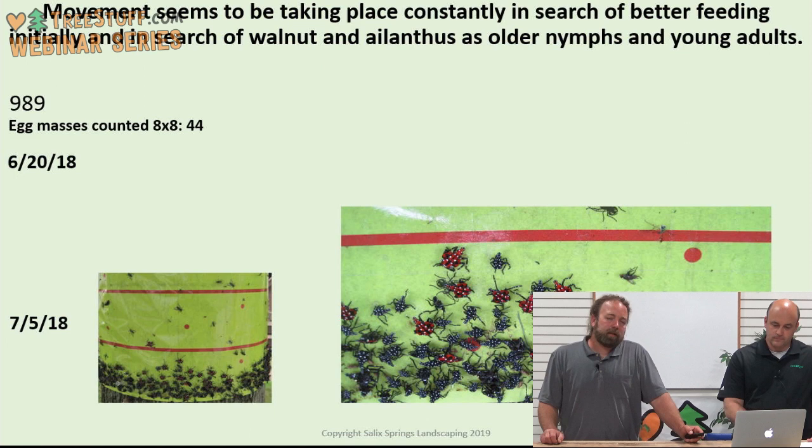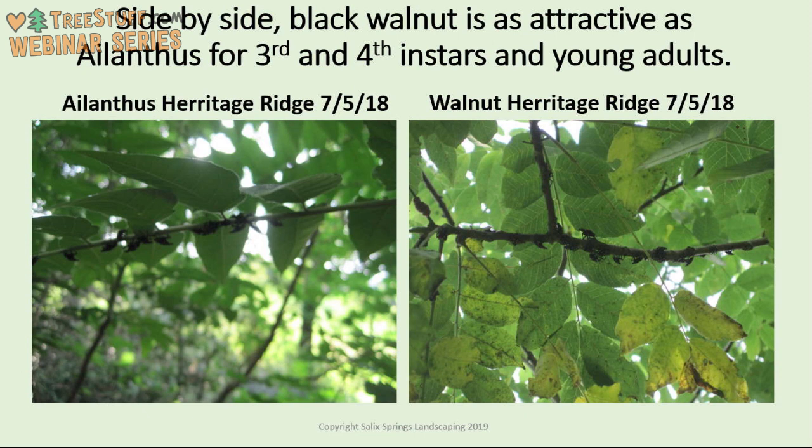Sometimes people mistake it for box elder beetles. All you have to do is go to touch it, and if it springs away about 3 feet, you know it's a lanternfly. And so what we realized is that the strongest ones were making that push towards ailanthus, towards walnut. And two trees about 15 feet apart, ailanthus on the left, walnut on the right, those are the numbers that start attacking twigs of the trees in the fourth instar.